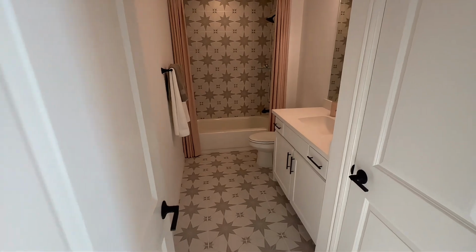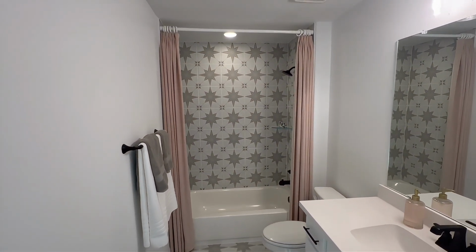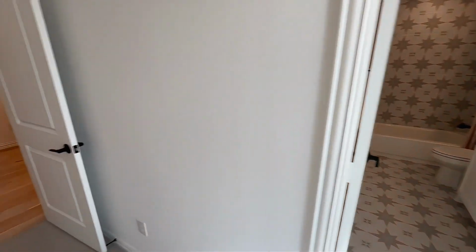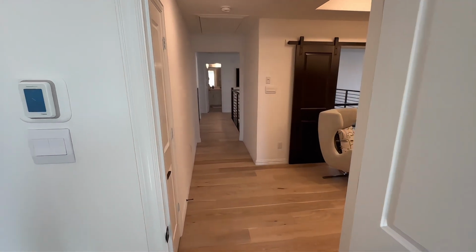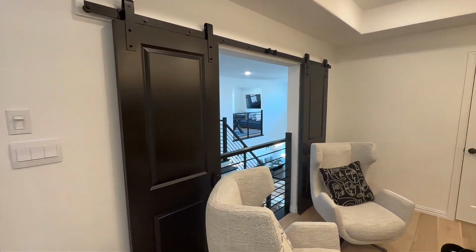And look at that tile. I've seen this lately where in your secondary bathrooms or in your laundry room, you just go all out on this super cool tile that you normally wouldn't do. What do you think about that idea?